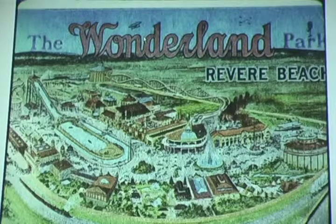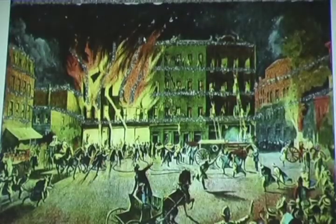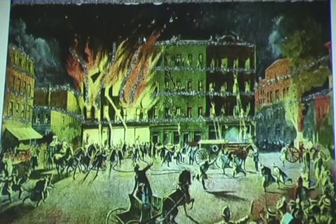But Wonderland was a very popular place. Shooting the chutes, you had fire and flames. Oddly enough, they actually had an event where they would set buildings on fire purposefully to show the terror that people would be faced with when a building was on fire. They'd call in their own fire department to extinguish the flames. They'd have actors and actresses standing on this side of the building screaming as though they were in danger. The horse-drawn fire engines would come in and they'd start hosing the buildings down that were actually painted with some type of flammable substance that would just stay lit while they were performing this event.